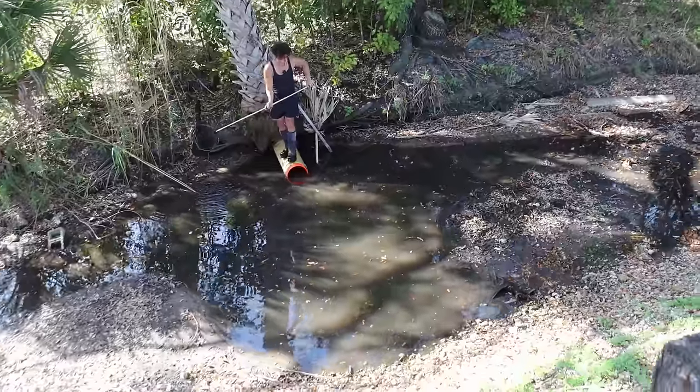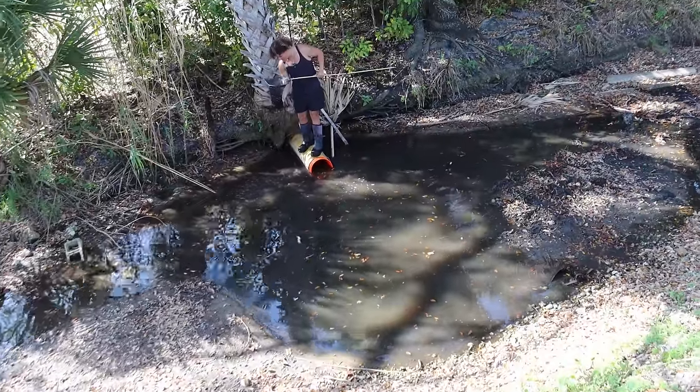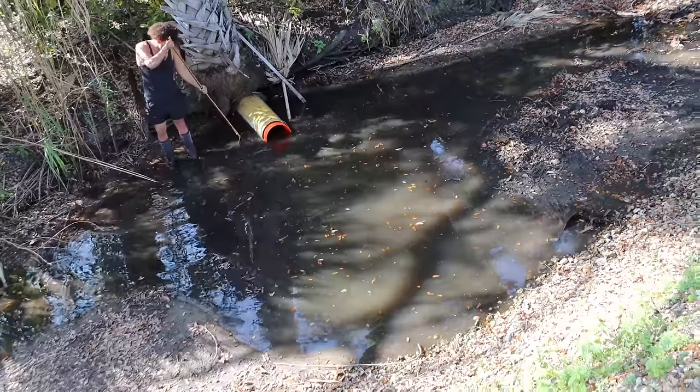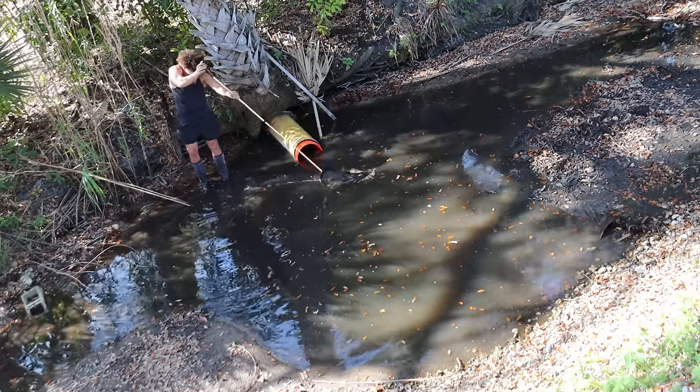I can feel my face getting burned, dude. I don't know how many fish are left in here, guys. That could have been it. I'm gonna take a couple more nets just to see what happens, but I haven't touched a single fish in a long time. Oh, wait. For a second, I thought I felt something just now.